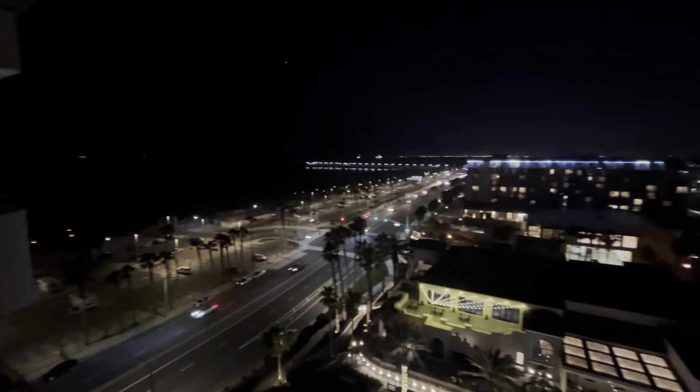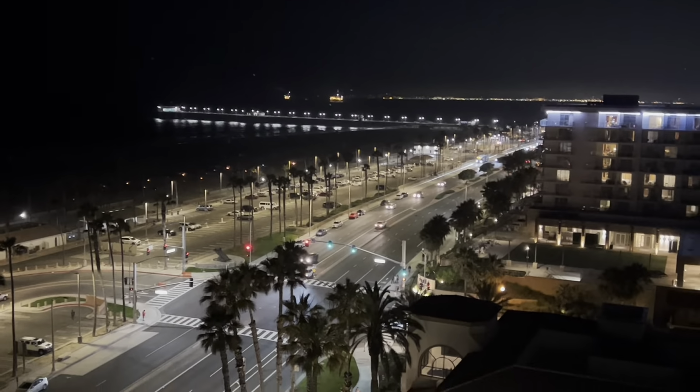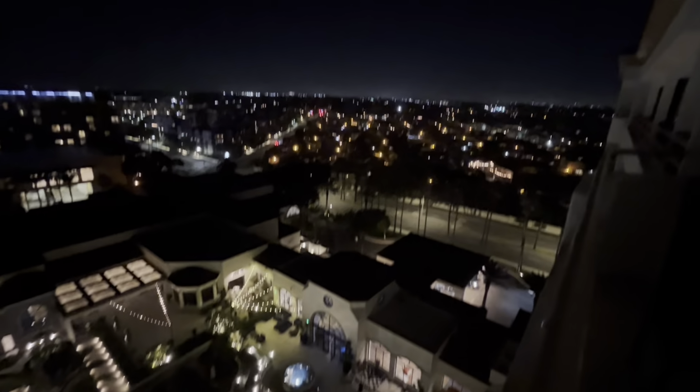So we are back at our room on the 12th floor, and I want to give you a peek at what this all looks like at night. That's all part of the experience, sitting on the balcony and taking it all in. We loved this Hilton property. I think you will too.